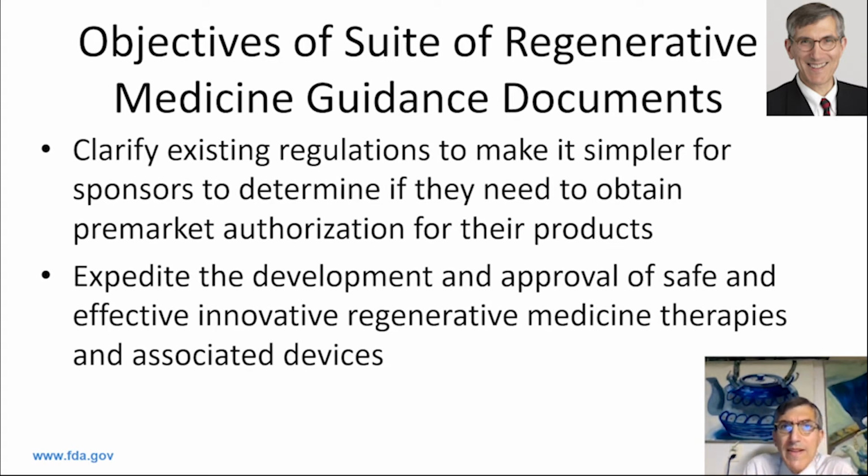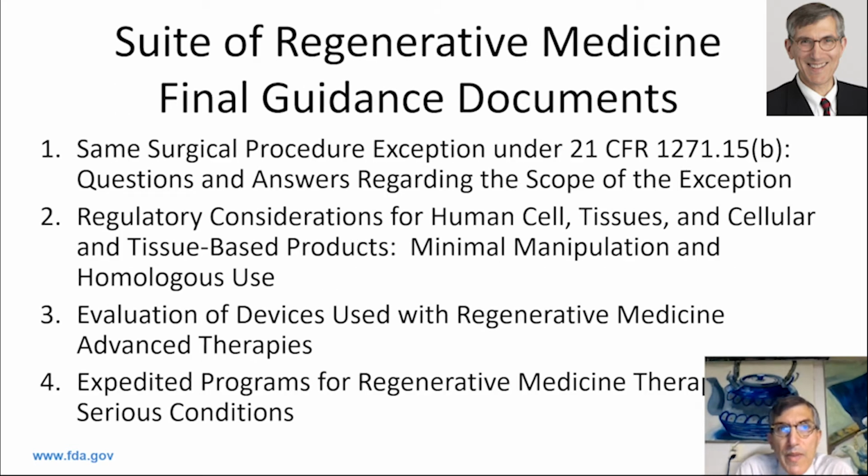We also wanted to help expedite the development and approval of safe and effective innovative regenerative medicine therapies and associated devices. So the final guidance documents that became available after the drafts were published and went final after comment period include 4 documents, one on the same surgical procedure exception. That's when you basically don't need to enter this regulatory pathway because the product is really being used in the same surgical procedure or equivalent. And that would be something like taking out a bone flap and storing it and then putting it back in the same individual, or taking out parathyroids at the time of thyroidectomy and storing them until they're reimplanted.